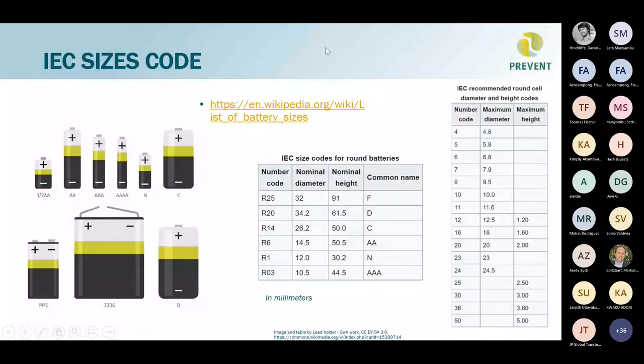Also, I have put other links for the battery size. Each code that we have over there is related to specific dimensions. Like the D battery, people in the industry will talk about the R20 battery, the number code. When you sell it to a customer, we call it a D battery. And these are the effective dimensions of a battery. I verified it with my own at home. Those are very good.